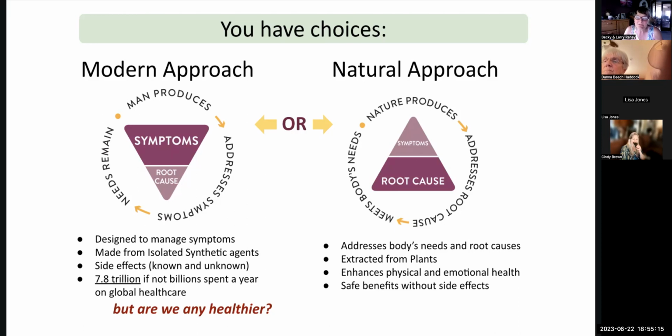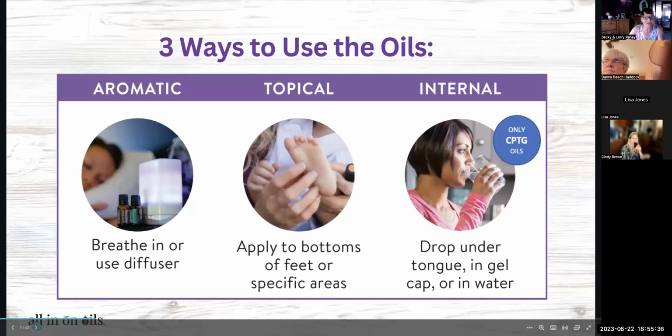And so when we take a look at the essential oils, what's beautiful is because they go through the cell to the DNA structure, they're actually looking at the root cause of why we have these symptoms in the first place. And so it's beautiful too because there really are no side effects, right? Because they're like our bodies, we can say that very effectively.